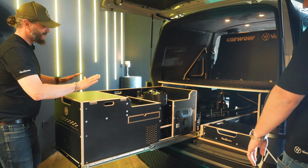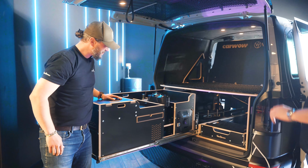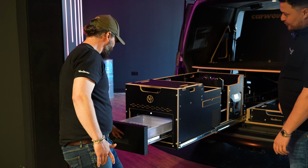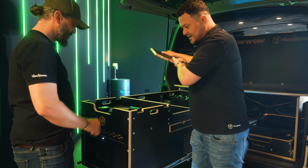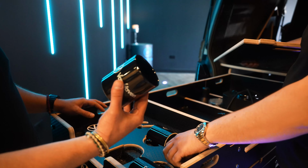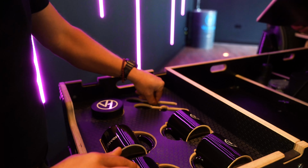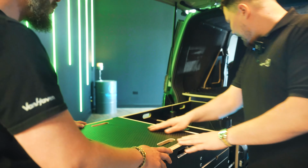So this is the full off-grid coffee pod system with integrated fridge. Yep. Bam! Which all works completely self-sufficiently. Coffee facilities. Oh, branded Van Haven mugs, love that. And a coffee pot and some spoons, love it. Everything you could possibly need. That one goes back in there.